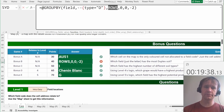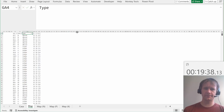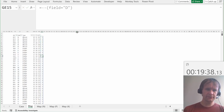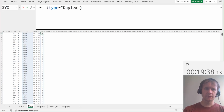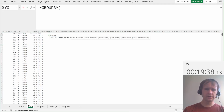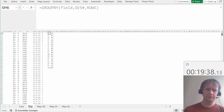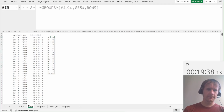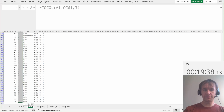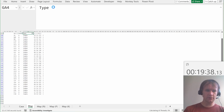So I often use rows, but this is not a filter. So let's just take a quick look, because this is worth elaborating on, mostly for myself, because it's a silly mistake to make. So I did minus that equals D. And so that gave me zeros where it's not duplex, ones somewhere, oh, sorry, wrong. Sorry, not field, minus type equals duplex. That gives me ones where it's duplex, zeros where it's not. So then if I group by field by this and rows, it's going to give me all the rows. So in other words, let's just take field A. Field A has 178 rows in total, of which the duplex are only 32.